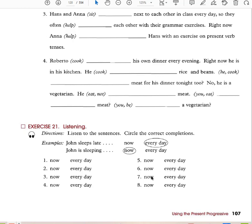Right now, Robert is snoring in the bedroom. Every night, Robert snores in the bedroom. Right now, I am reciting this grammar lesson. Every day, I teach English grammar.